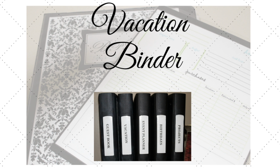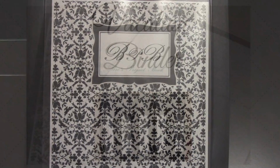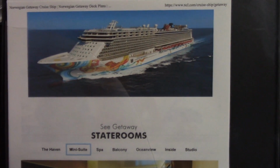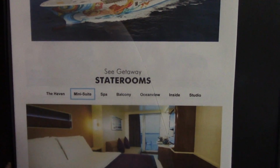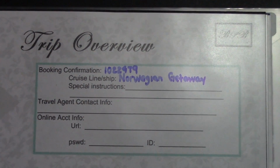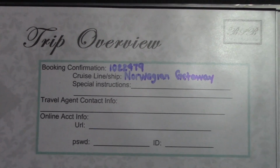The Vacation Binder is one of my favorite binders. It helps me plan any trips, small or large, for cruises, domestic travel, or foreign travel. The left side of the binder is where the trip brochure is located. On the right-hand side is the template for the trip overview.